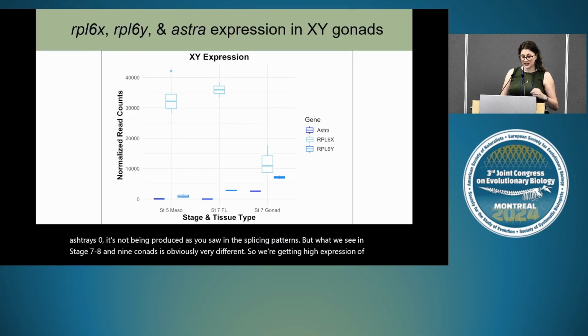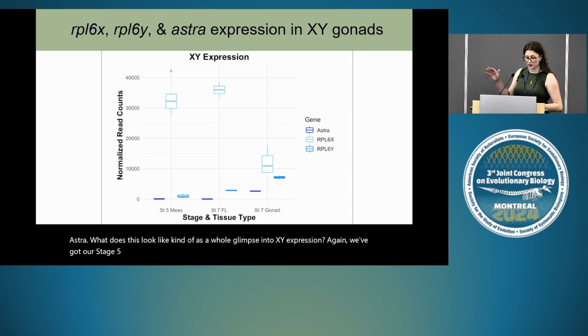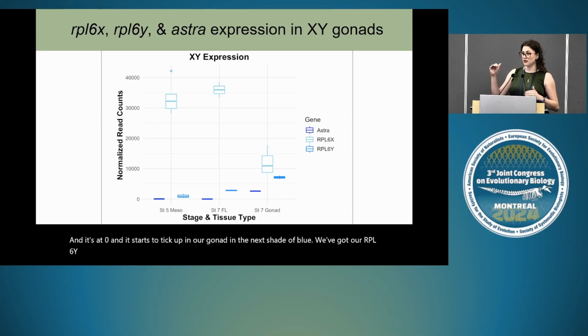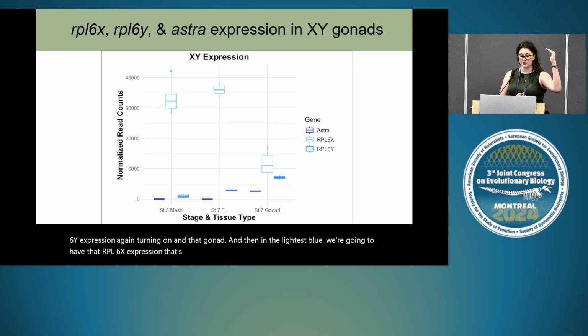What does this look like as a whole glimpse into XY expression? Again, we've got our stage 5 mesonephros, our stage 7 forelimb, and then we've got our stage 7 XY gonad. In the darkest blue, that's Astra. So again, it's at 0 and it starts to tick up in our gonad. In the next shade of blue, we've got our RPL6Y expression, again turning on in that gonad. And then in the lightest blue, we have that RPL6X expression that's extremely high in our non-gonadal tissues and then lowered in our gonadal tissues.